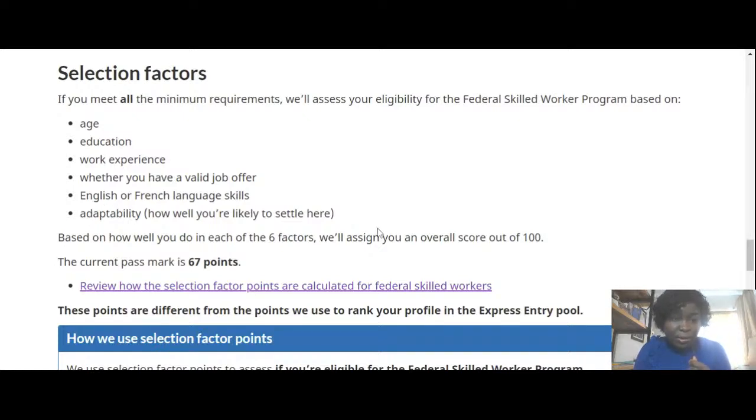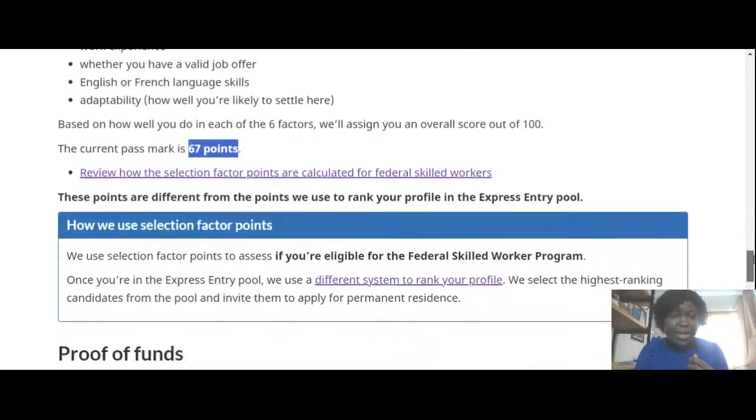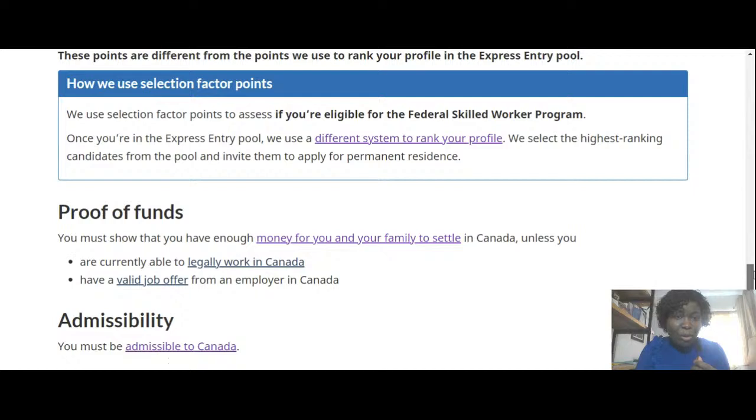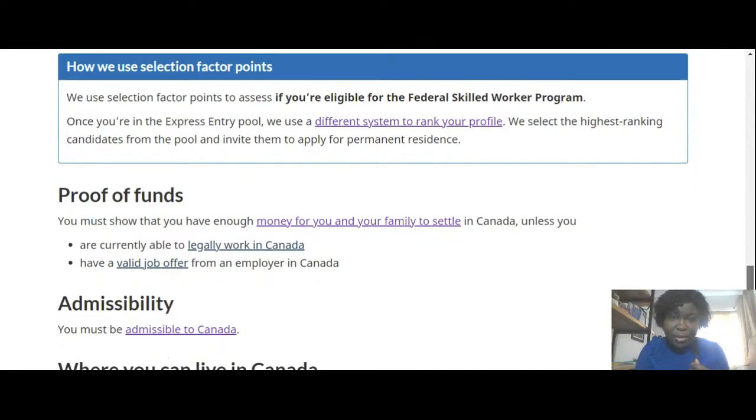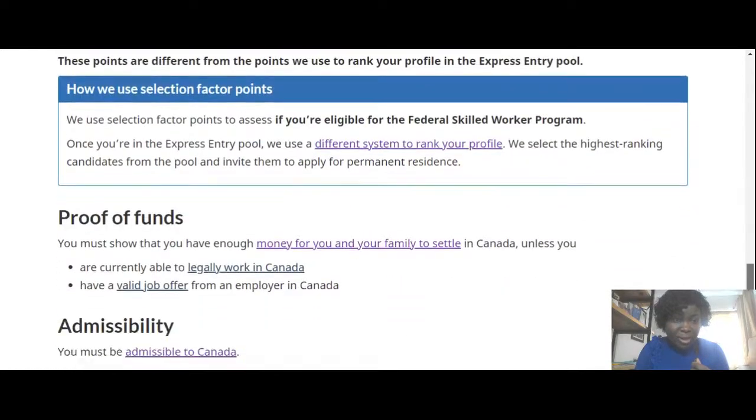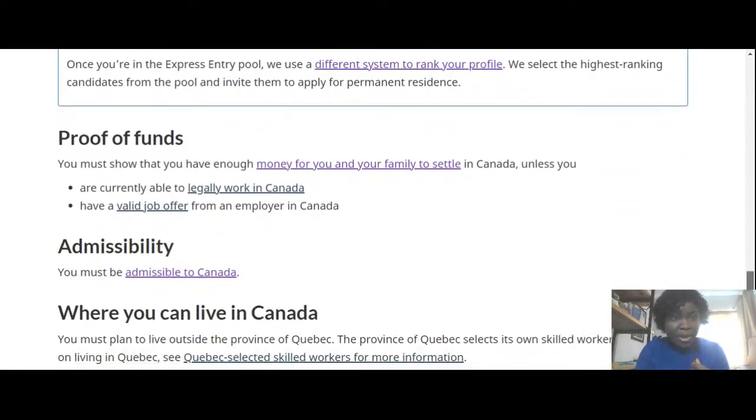Then make sure that you input your language exam results here. Then the current pass mark, you can see, is 67 points. If you get that or higher, then you are good to go. It's overall out of 100. So once you get 67, then you are good to go. If you think you got 67 points or higher, then you are perfectly eligible.